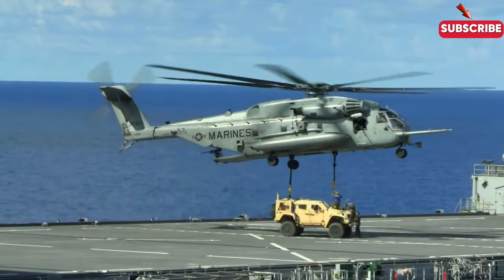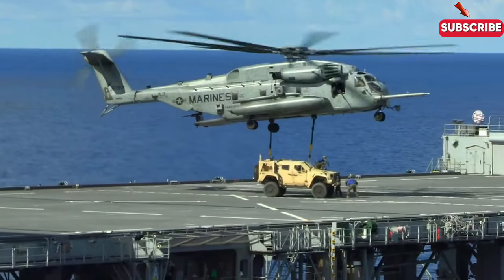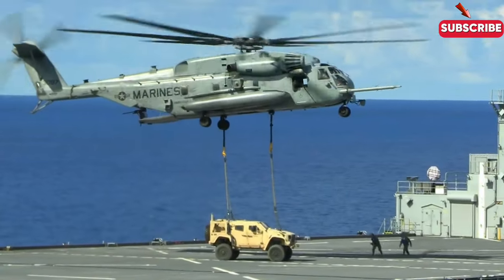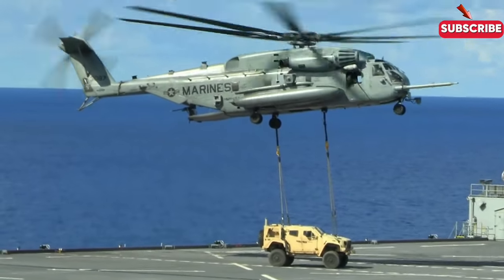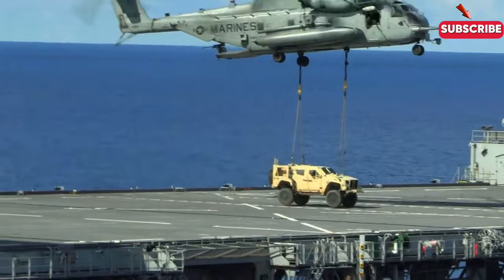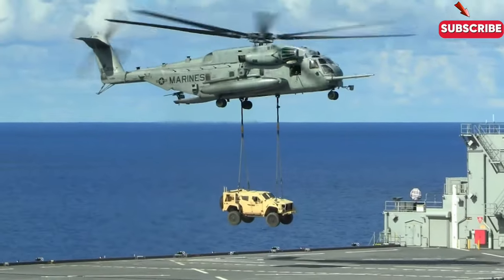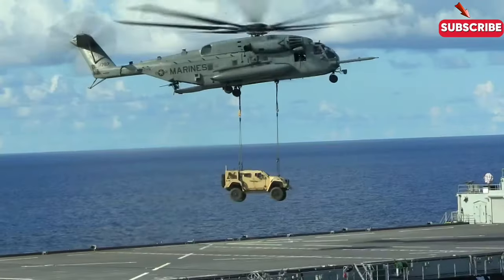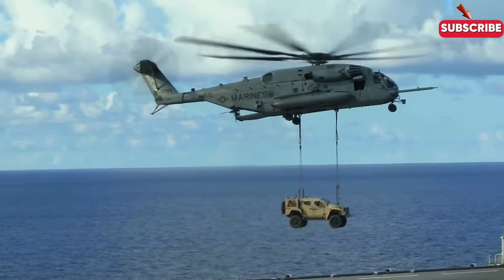The Expeditionary Transfer Dock is a testament to the ingenuity of military engineering and strategic foresight. By enabling the rapid deployment of forces without the need for a port, it offers unparalleled flexibility in both combat and humanitarian missions. As global conflicts and natural disasters continue to pose challenges, the importance of platforms like the ESD cannot be overstated. So, the next time you hear about military deployments or humanitarian aid being delivered, remember the unsung hero of the sea, the Expeditionary Transfer Dock.